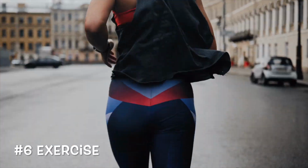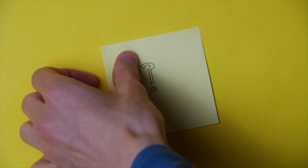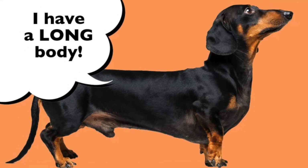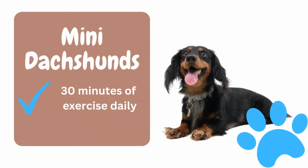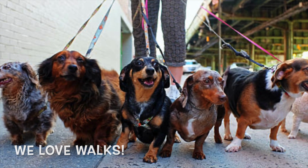Exercise. Can these little legs even make it? When it comes to exercise, size and shape matter. Many people think that Dachshunds don't need much exercise because of their size. But with their short legs and long bodies, it is important that their core and back muscles are kept strong. Miniature Dachshunds require at least 30 minutes of exercise each day, while standard Dachshunds should get at least 60 minutes daily. To keep your Dachshund in top condition, take them for a walk in your neighborhood.